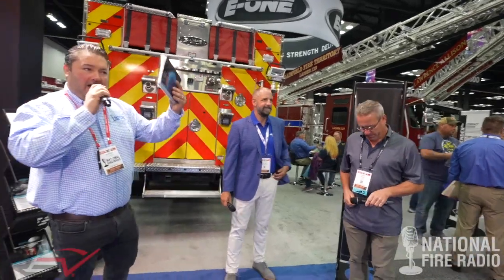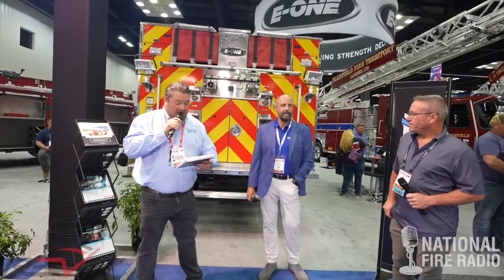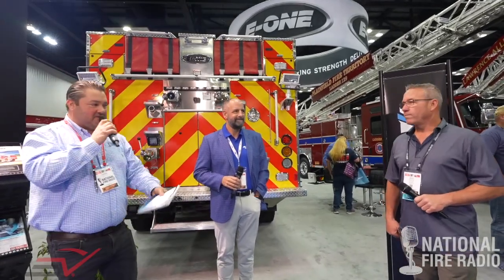So as we walk around, we're over here now with the Defender Wildland Apparatus. I'd like to introduce Mike Vernig, the President of REV Fire Group. Mike, thank you for having us. Thank you for coming. Thank you for doing this. We really appreciate it. Oh, this is fantastic. We got a nice group and a nice crowd here, so this is fantastic.